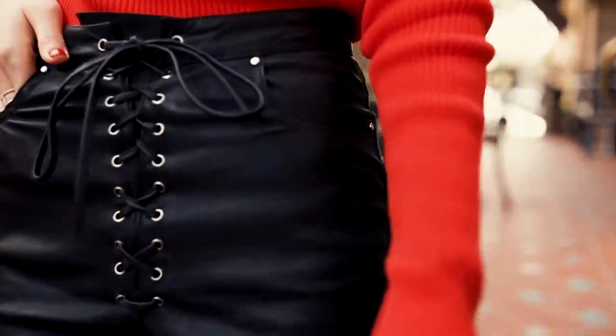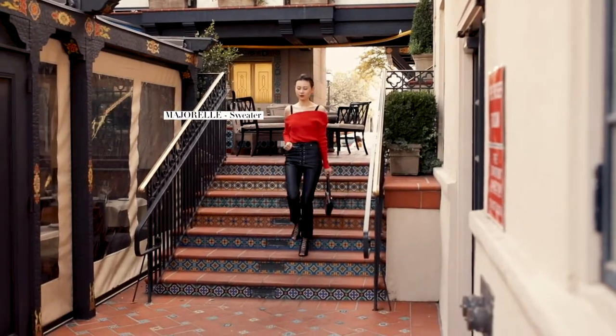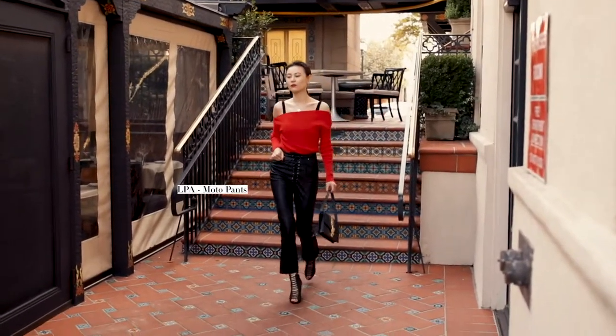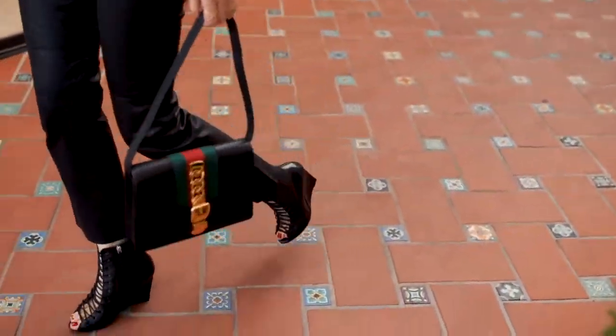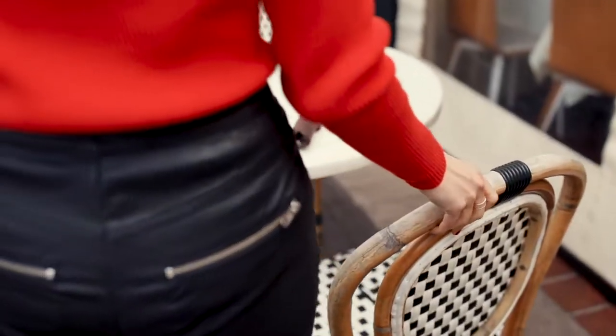Brighten up your mood on a cold day with a bold color sweater. For extra warmth and style, I wore my black bodysuit under this off-the-shoulder sweater. I also added a personal cool girl twist to this look with a pair of leather lace-up pants and wedge sandals.